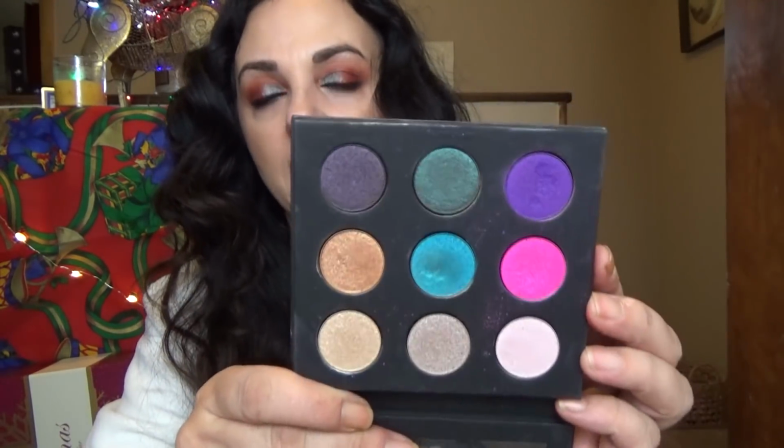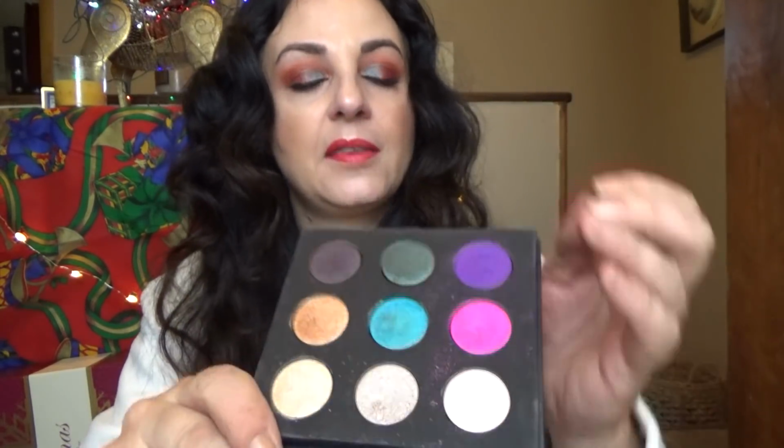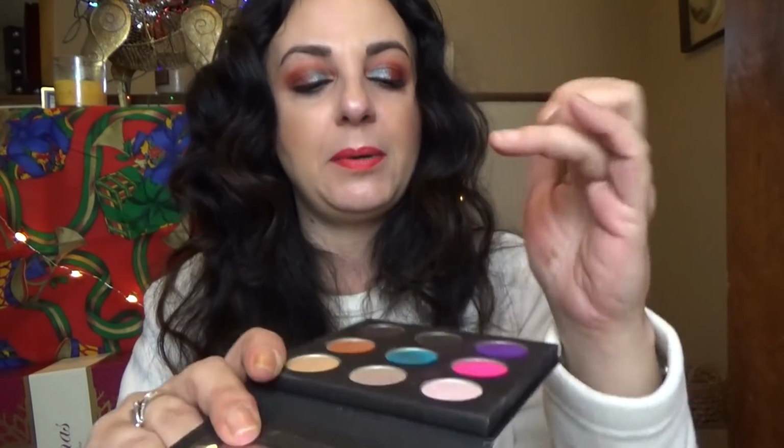But other than that, I think it's a great palette. This is the Artist 2 palette. Again, whenever I'm looking for a different look, I pull this one out. It is also a shimmer palette as well. This is a very electric grapey color. Sometimes looks good on me, sometimes not, depending.